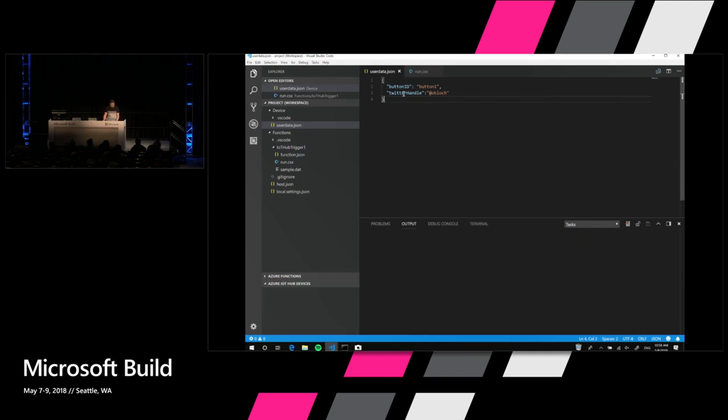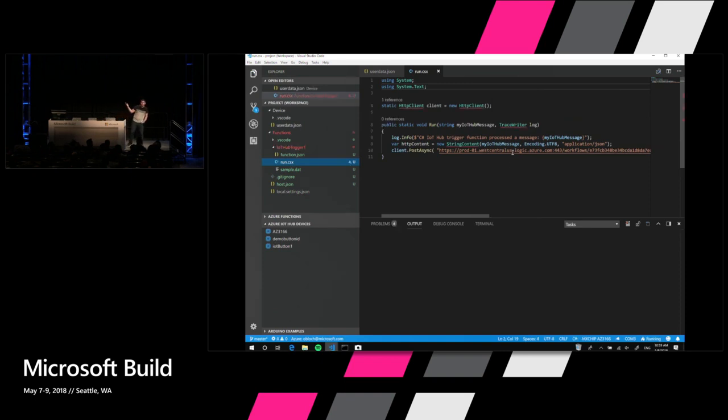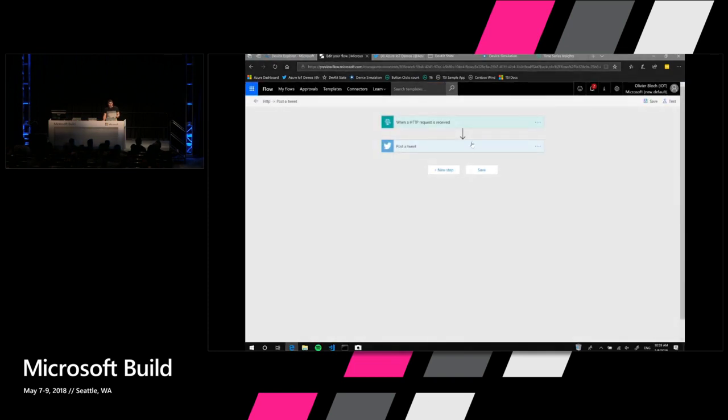Here I have the button ID and Twitter handle in my user data. I've been playing around with my Twitter, with my function. The function right now is just invoking an HTTP trigger to trigger a Microsoft Flow. You would ask me, why Microsoft Flow? Because I can. And this flow actually is very simple. It's just going to post a tweet.